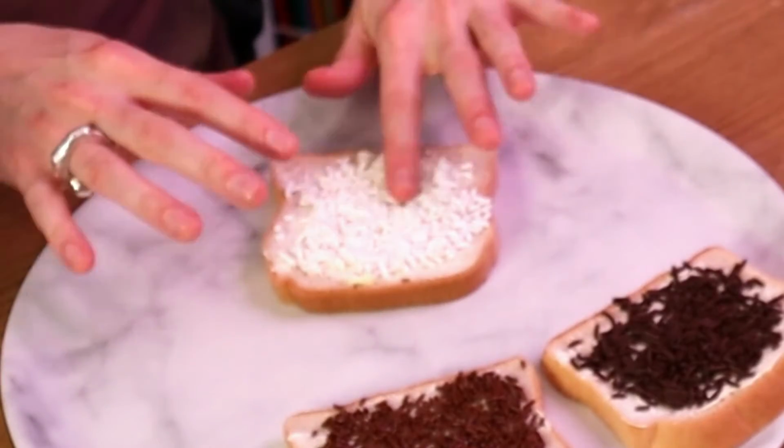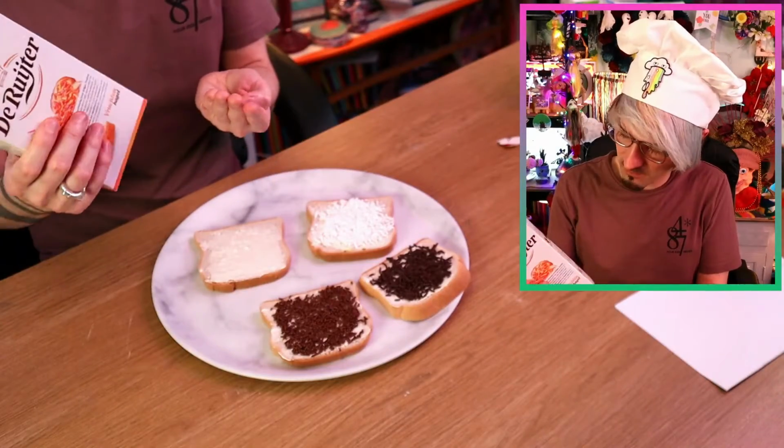I think that one will be really good. And we'll go for the multicoloured ones. Now this is the one that I would consider to be fairy bread, the Australian version. And apparently what I read online is fairy bread in Australia is kind of like a kid's party food. So it's just bread and butter with multicoloured sprinkles on it. What flavour are these going to be?